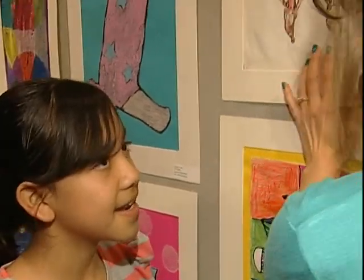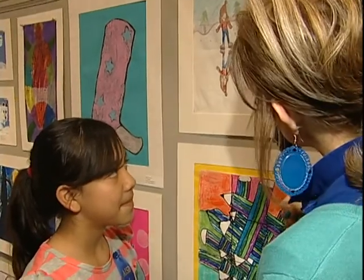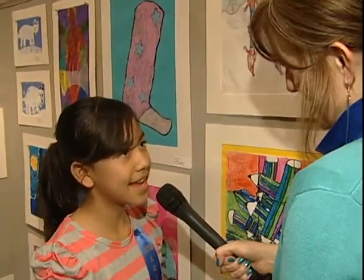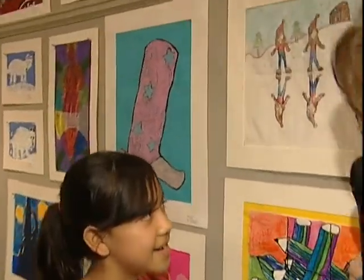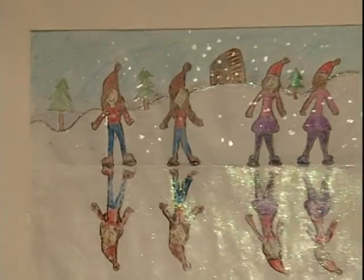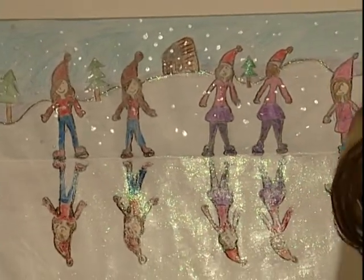Reflection. Very good. And so this is like a pond. It's all glittering. It's like the pond, and it's reflecting their image in there? Yeah. Very nice. You did a great job of working on reflection. That's kind of hard to do, isn't it? Okay. Yeah. Very nice. Is this your first time to have artwork at the art show? Yes. What do you think? Good. It's good. Very nice. Well, thanks for sharing it with us tonight.